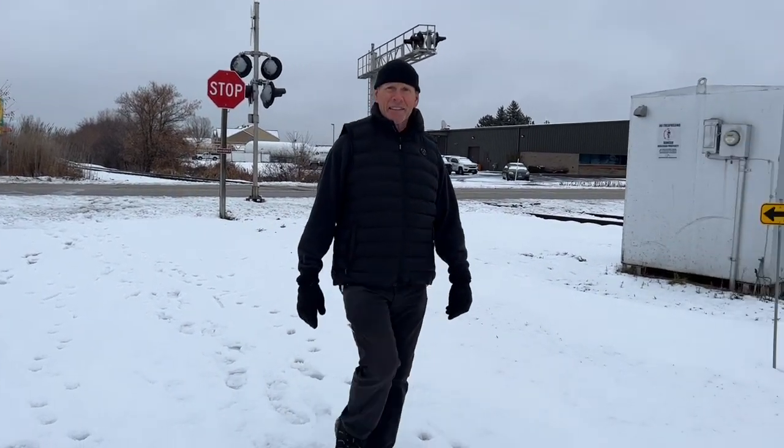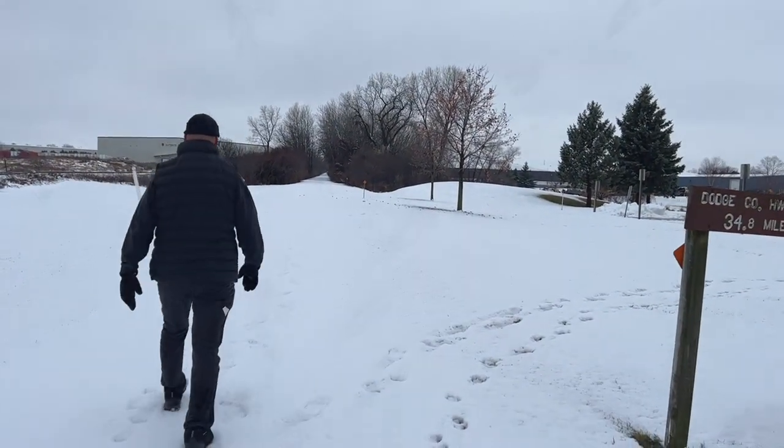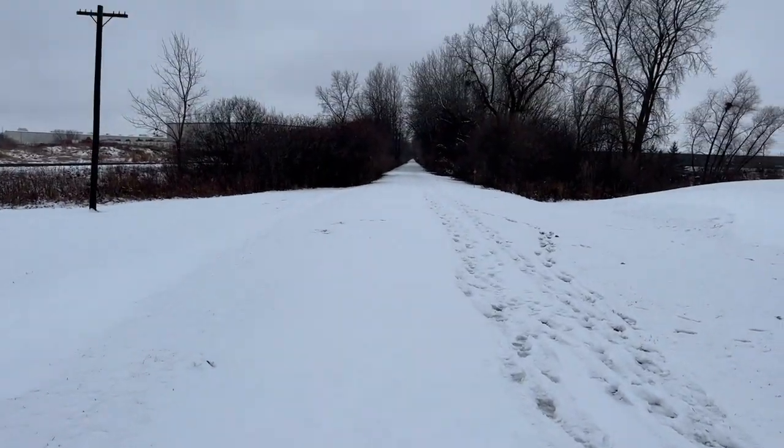See those tracks? He landed, walked, and took off again. You don't see any other footprints. There's some kind of bird. Crunchy snow.